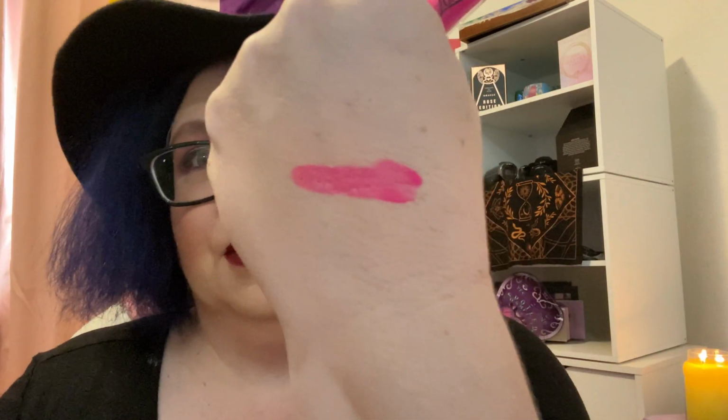Whoa, that is bright. This is Baby Girl Pink. And I swatched it. That is a massive pink. Oh, it smells so good though. I'm not sure if I'm going to wear this color. But you know what? I can see myself doing it with certain eye looks that I want to do.